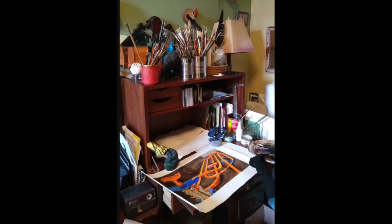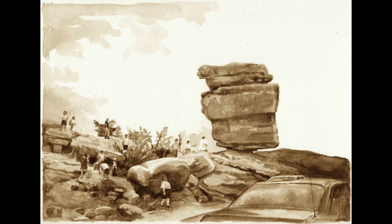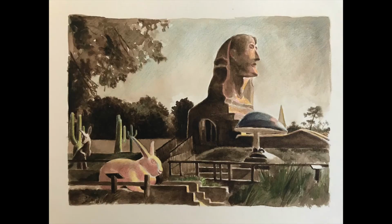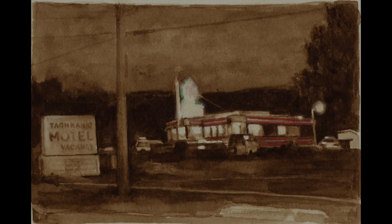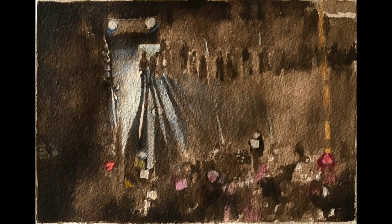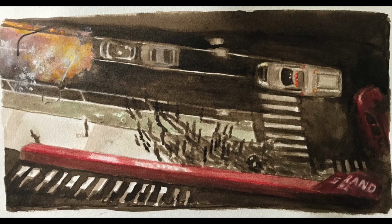During COVID, we had to work at home, and I did a series of small drawings from photo albums. The Garden of the Gods campground parking lot, the Garden of the Gods, concrete block balcony, magnificent putt-putt golf course, Taconic Parkway Motel, the Fountain Hotel. Like a lot of people, I did drawings of the protests. Mine are from screen grabs of live helicopter footage. I was especially upset to see a fire started so close to a bookstore.